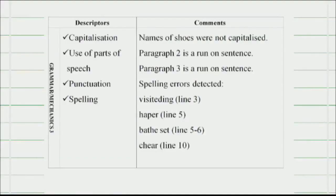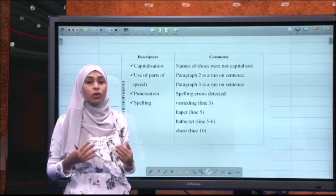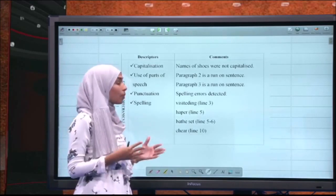And finally, grammar mechanics. When we speak about grammar mechanics, we're talking about capitalization, parts of speech, punctuation, and spelling. Now, a number of callers did point out some spelling errors and punctuation errors, as well as capitalization errors. We know that names of shoes were not capitalized. Each brand is a proper noun, as well as the person that was mentioned. So Ariana Grande also should have been capitalized, as should all proper nouns.